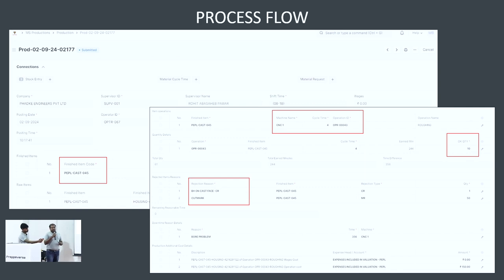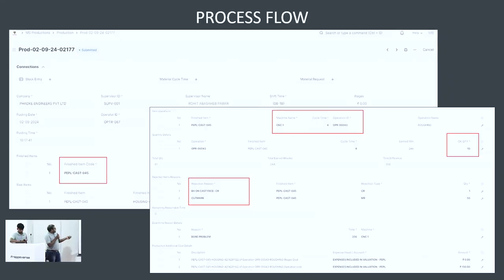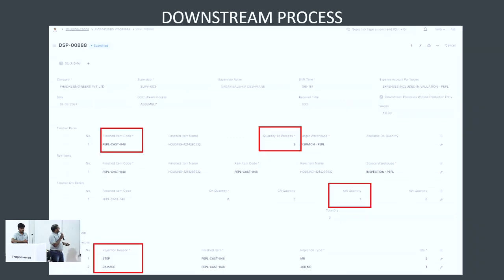So there are different data entries. These are the screenshots of data entry points in the machine shop business. Here also we followed the same philosophy. We made predefined masters such as machining BOM and downstream processes, from which all data is getting updated, and the user will update only quantity and analysis related details in each data entry.